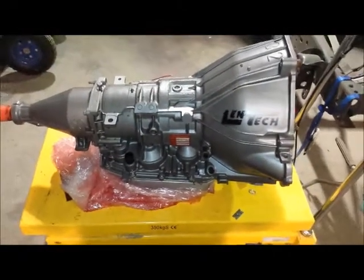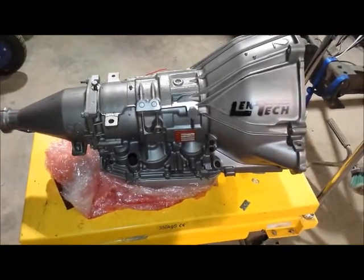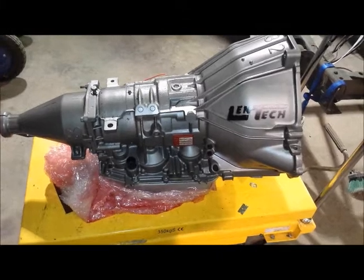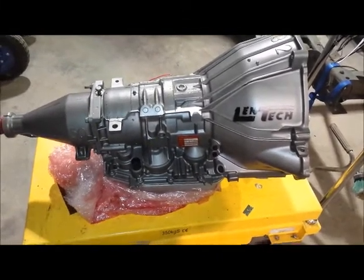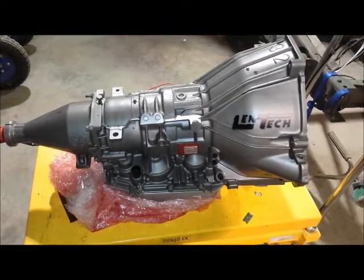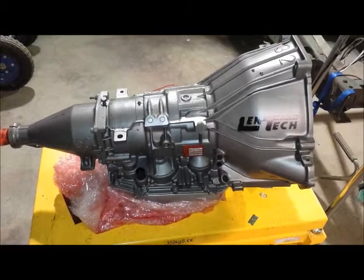Over here, sitting on the stand, we've got a little Lentech here. This is a 4R70W built by Lentech. Had Chris up there put this thing together custom for us. This is actually going to go in Jim Moen's 1999 Cobra. It's a '99 Cobra with an '03 Cobra engine. It's got a 2.8 liter Kenne Bell on it.